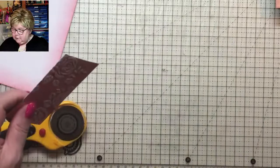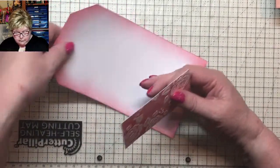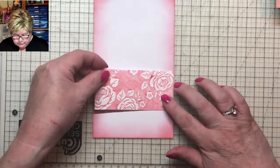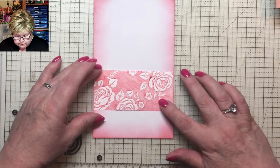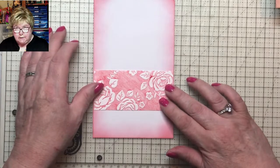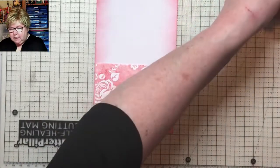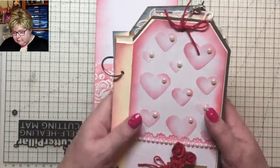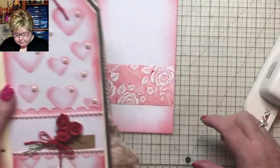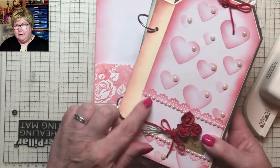Right, so let's have a look and see what we've got. So I'm going to put that sort of there. Might have cut that a bit short, perchance, but never mind, it's all right. So that's going to go there, but I do like this, which I've punched out again with a punch on the top and bottom. I quite like that. Just gives it a border, doesn't it? And you will notice this has got pearls on it.